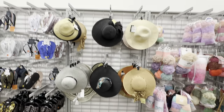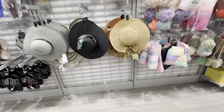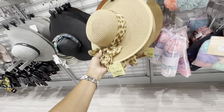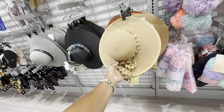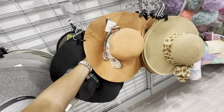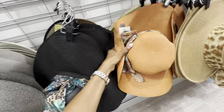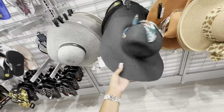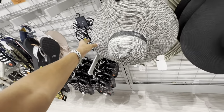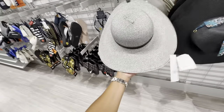Oh, look at these hats right here. Anyone looking for sun hats? This one is cute. I like this. $9. Ooh. I also like this one. This is a Tahari. $8. Oh, look over here. They have the black with a ribbon around it. Pretty. This is nice too.